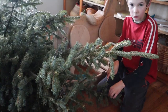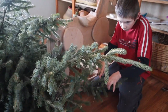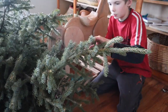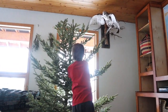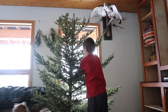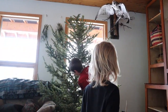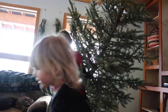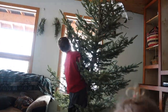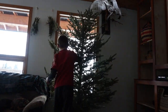Trying to make them even, sweetie pie? Here, just gotta lift it off the ground. Yes, it doesn't touch it. No touching whatever the hawk's made of. Mac, careful of the hawk. There we go. Now it's far away from the hawk.